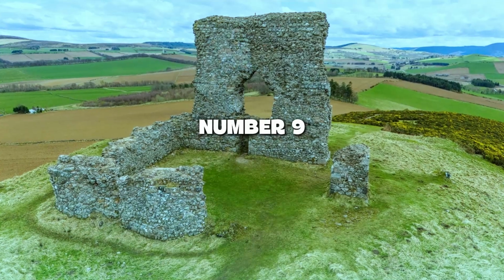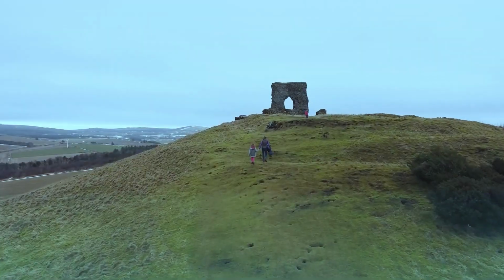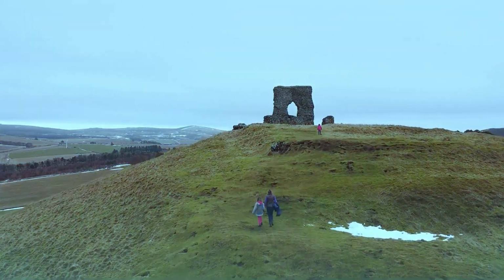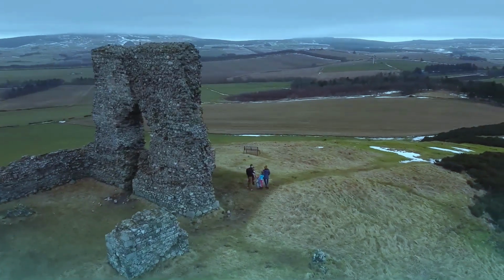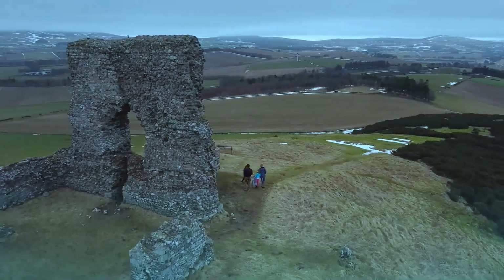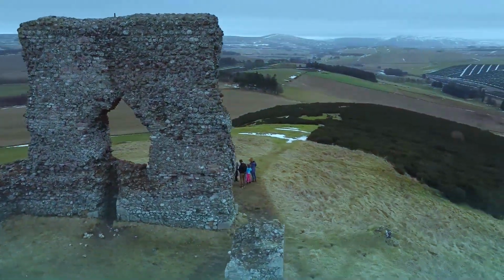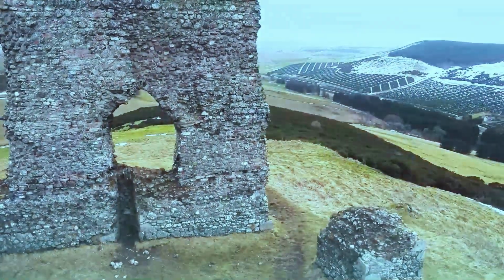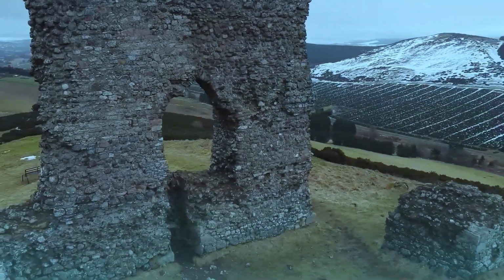Number 9. Dunadir Castle, Scotland. Dunadir Castle crowns a hill in Aberdeenshire, where medieval stonework meets the haunting remnants of a much older fort. Built around 1260 AD as a tower house, it incorporates stones from an Iron Age stronghold. Stones that were vitrified, fused into a glass-like mass by heat exceeding 1000 degrees Celsius.